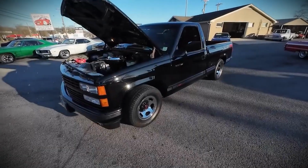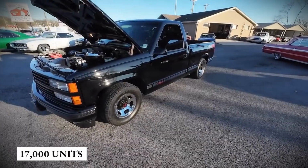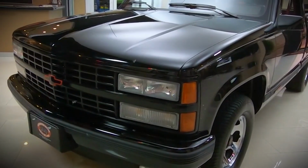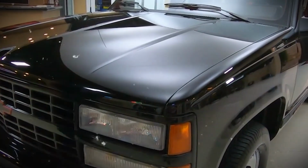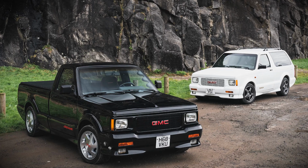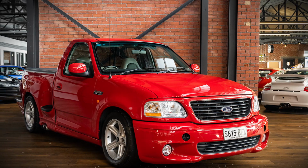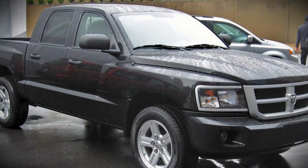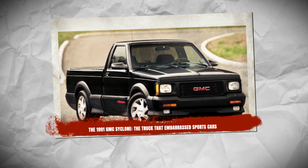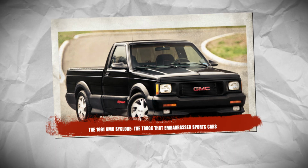Chevrolet produced only about 17,000 units total, making them highly sought by collectors today. The 454 SS opened the floodgates for an entire category, paving the way for the GMC Syclone, Ford SVT Lightning, and Dodge Dakota RT. The 1991 GMC Syclone, the truck that embarrassed sports cars.